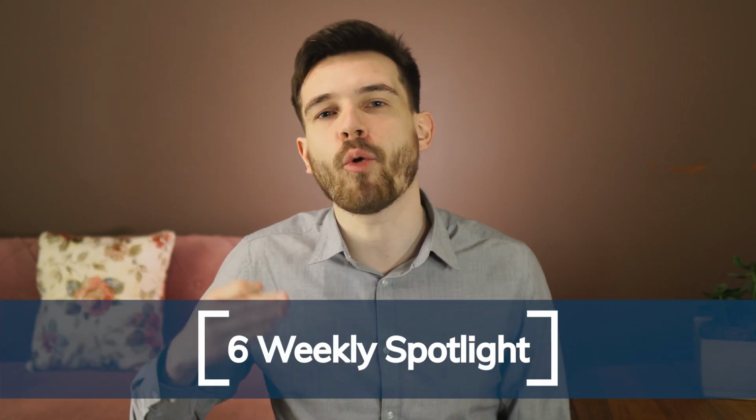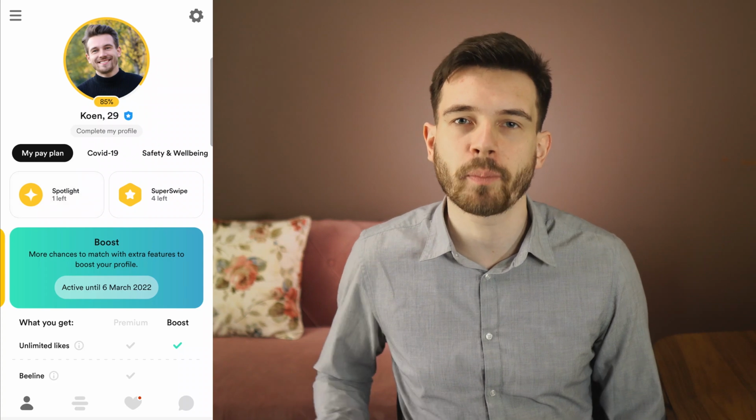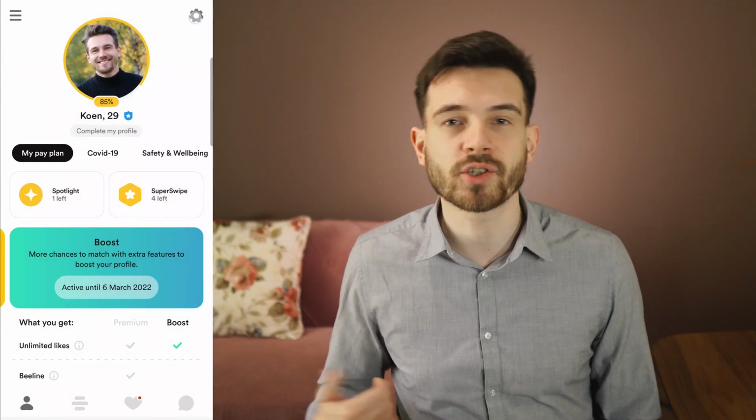I promise you I will reveal my favorite feature, and here it is. Feature number 6 is getting a weekly Bumble Spotlight. Bumble Spotlight is the equivalent to Tinder Boost. The Spotlight feature will get your profile seen by up to 10 times more people over the course of 30 minutes. Often using a Bumble Spotlight results in a bunch of new matches. But more on that in a bit.